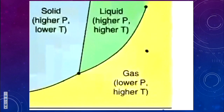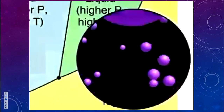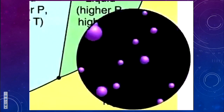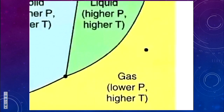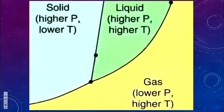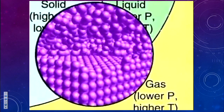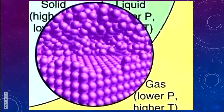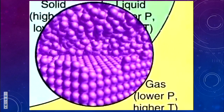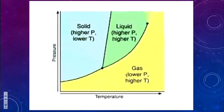In stark contrast to the solid and liquid phases, a magnified view of the gas shows the particles far apart, except when they collide. At any point along the solid-liquid line, the phases are in equilibrium. Melting and freezing are occurring at the same rate. In other words, the same number of particles are moving from the solid to the liquid per unit time as are moving from the liquid to the solid.